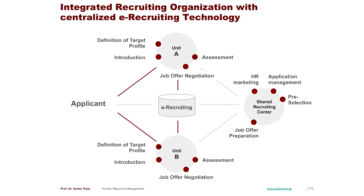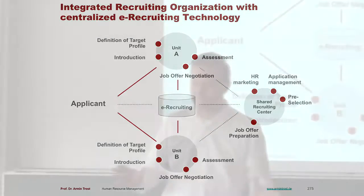And then once the candidate is pre-selected, the process gets back to the country. They do the interview, they make the negotiation with the candidate, but then the job offer is done by the shared service center. And then if the person is hired, the introduction of the new employee, the onboarding, as we used to say, is done in the country. And all the units, Germany, UK, and the shared service, use one single recruiting system in a modern world, an e-recruiting system, which is based on internet technology. Okay, you got this?